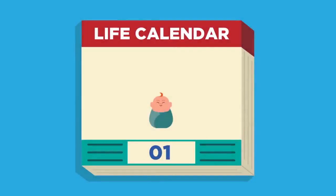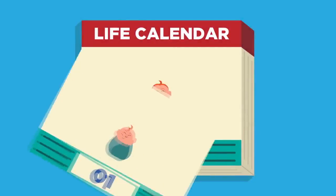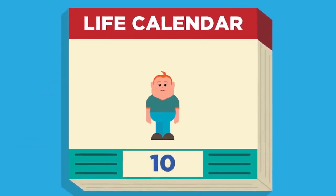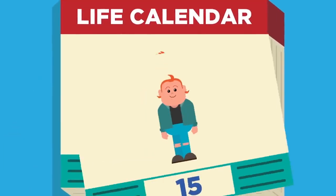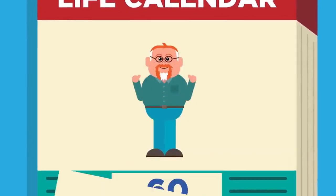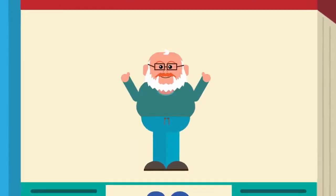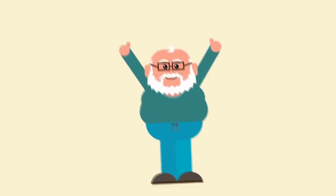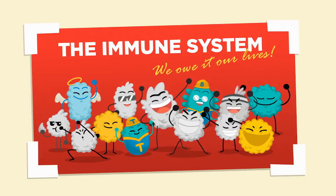For most individuals, however, a healthy immune system will successfully fight off an estimated 300 colds and innumerable other potential infections over the course of a lifetime. Without it, those threats would escalate into something far more dangerous. So the next time you catch a cold or scratch a mosquito bite, think of the immune system. We owe it our lives.